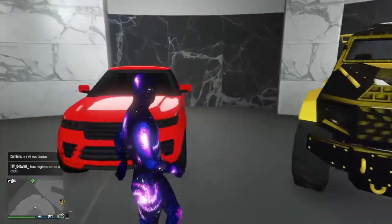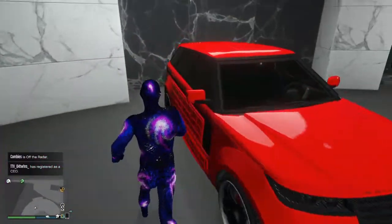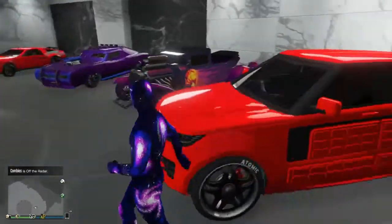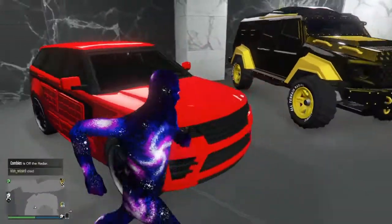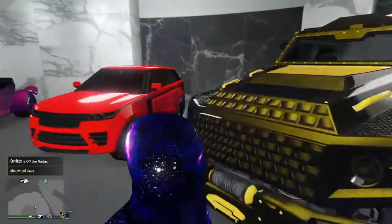Next, we've got the exact same as Jacob, the Armoured Range Rover. I've gone with the Crew Red again, because I think it looks the best on this car. Not much to say about it. Driven it a couple times. Not too much armor going on with it, but yeah, it's okay, I guess.